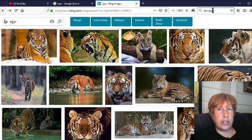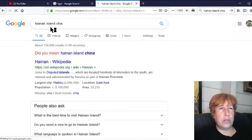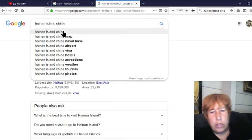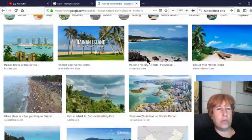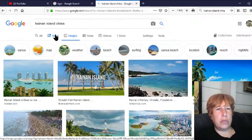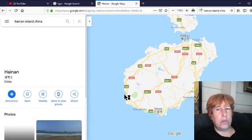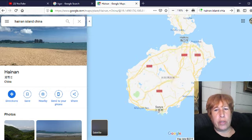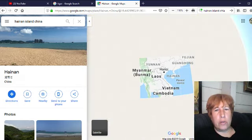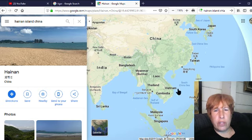Hainan Island in China has gotten so big. Let's try maps. Everywhere's growing islands, though, so this kind of fits in. Oh, yeah. You're right. It is pretty big, isn't it? Over the top of Vietnam there. Look at how stretched out Vietnam is. God, that's weird looking.